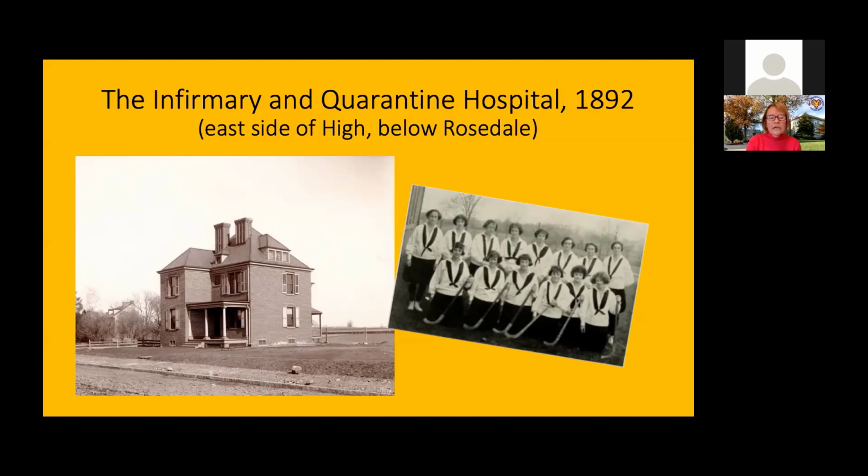This building was built out of brick, not out of the serpentine stone. Next to it, you can kind of see the roof line of the property that would become Tanglewood, which the school would purchase a little later, and eventually became the president's house. It's where the president lives today.